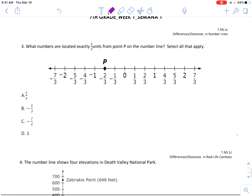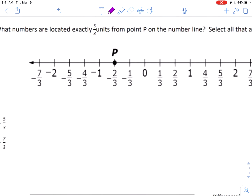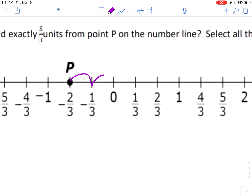And then number 3. What numbers are located exactly 5/3 units from point P on the number line? Select all that apply. This is the one where last time I did it, I made a mistake. You probably got a good laugh out of it, but I'm going to try not to make a mistake this time. Okay, 5/3. Each one of these is 1/3. So let me see if I can count 5. 1, 2, 3, 4, 5.